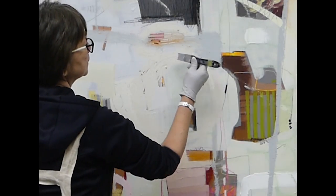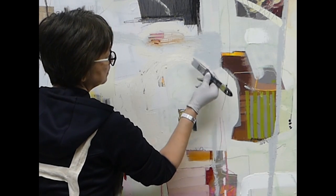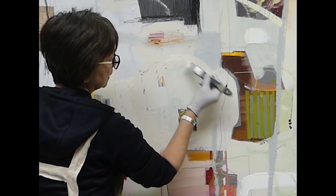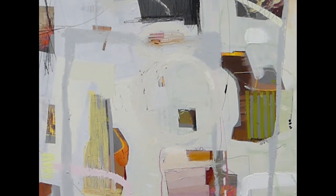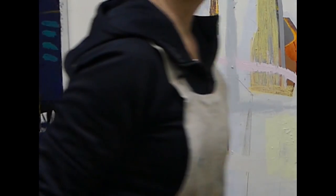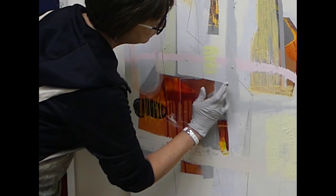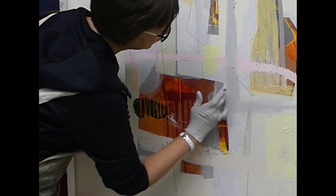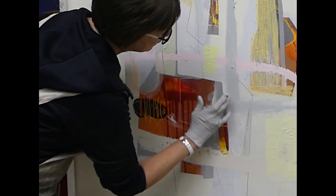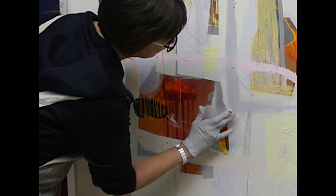Here's where I added more of that lighter value here. I wanted this shape to be accentuated a little bit more, so it needs to be a little lighter, otherwise it's not showing very well. Here, I've got a very hard edge, so if I wanted to soften that, I can take my finger with the right value of color, a light value, and soften the edge with my finger. And it's no longer going to be that hard edge. It's going to be a softer, blended edge.